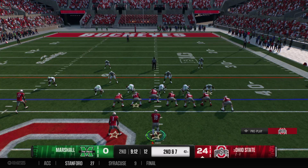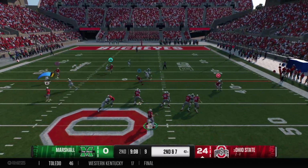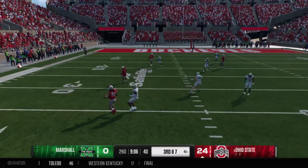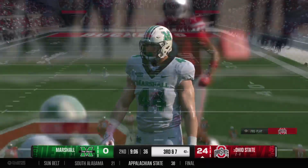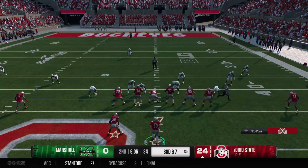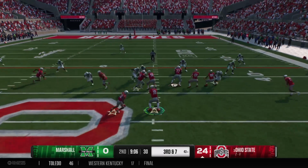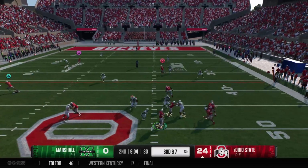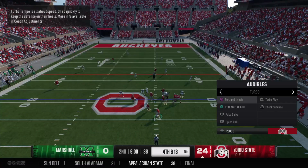Here we go. Dropping back, it's Howard. Release to the back. It's in. Complete, and he's lucky to get that one back. Almost intercepted. They couldn't make the connection on 2nd down. Now a 3rd and 7 to keep the drive alive. Off the bootleg, wants to toss it. And this sophomore able to wreak some havoc and get the sack.